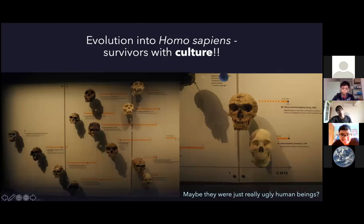Yes. Now we look at evolution of humans. So these are skulls that belong to ancestral humans. So they're not Homo sapiens. So you have a lot of different species. So you have one of the earlier ones, Australopithecus, and then it becomes Homo erectus, and you have a lot of others, Homo neanderthalensis, floresiensis. And finally, most recently is Homo sapiens.